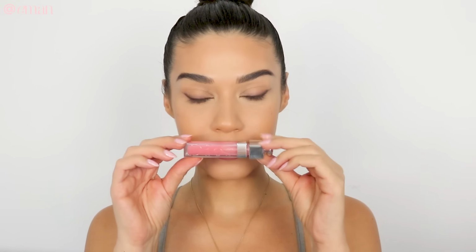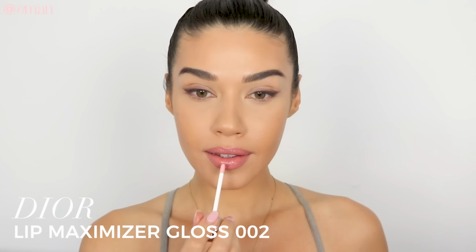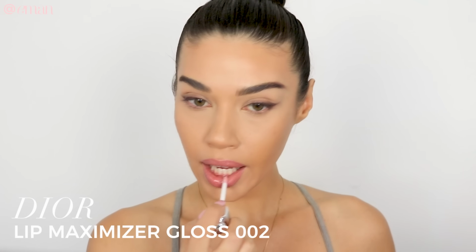And then on top of that, to finish this very pretty natural lip, I use this gorgeous gloss from Dior, which is one of my absolute favorite glosses. It is the Lip Maximizer Collagen Active Gloss in the shade 002.